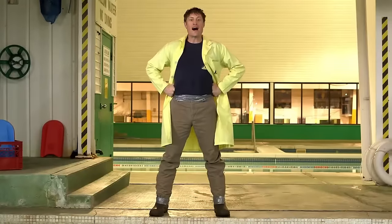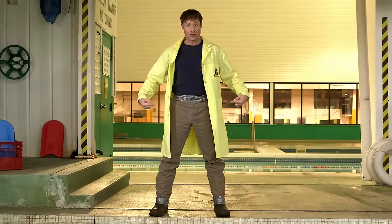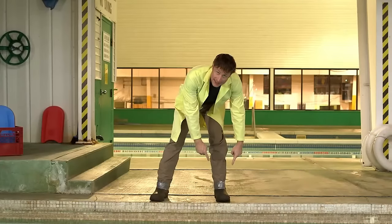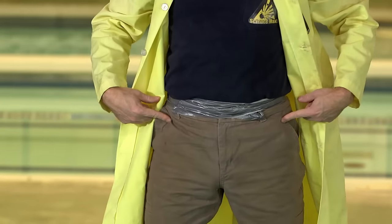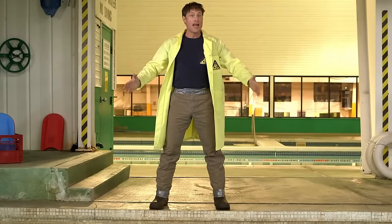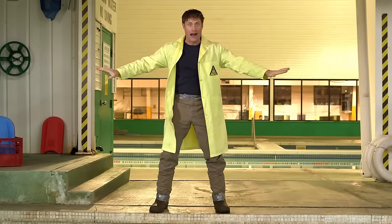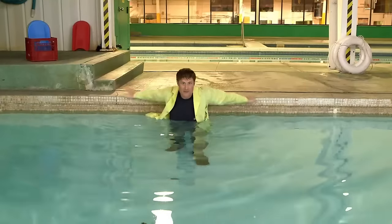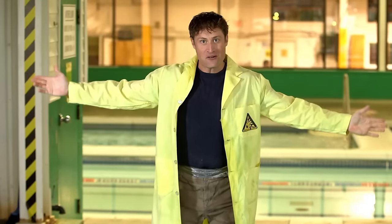We have coated my entire outfit in hydrophobic spray. My shirt, my pants, and my lab coat. The pants have been taped to rubber boots, so no water's getting in there. And my shirt has been taped to my pants, so no water's getting in there. So here's the question. Can I get into the pool and out of the pool and stay dry? Let's find out. In the pool, out of the pool, and I'm still mostly dry.